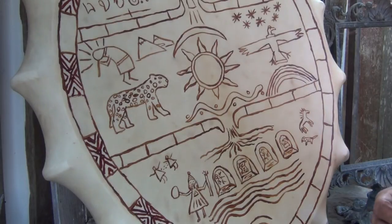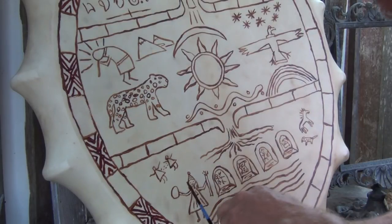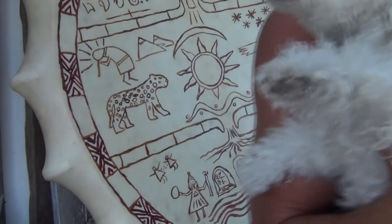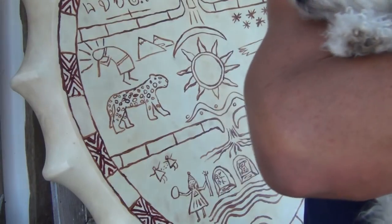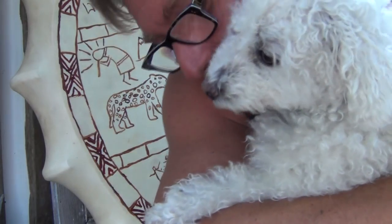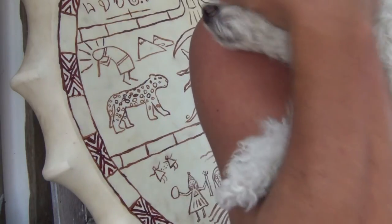Hey, it's Annie! Hey, Annie! It's Annie and Kimmy! They probably want to go for a walk. I've been a little neglectful. I'm so sorry. Buggers, I'm just trying to finish my drum. Okay, come here, Annie. I'm going to show you to the camera. This is Annie. She's 90 years old. She's old. Old doggy. Say hi to the camera. She's very social. She likes to know who, what.